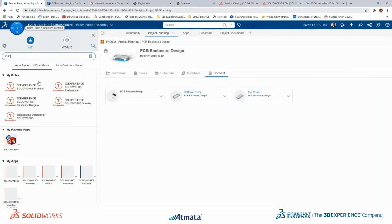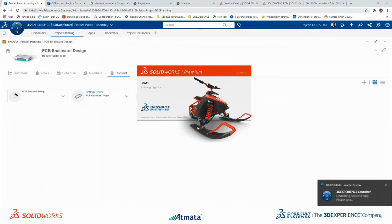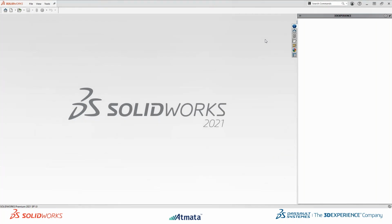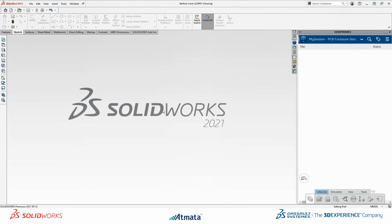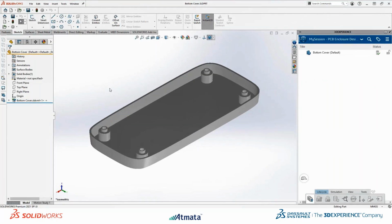Okay, now I need to create a drawing for this particular component, which is the top cover and bottom cover. As SolidWorks is integrated with the 3DExperience platform, I select the SolidWorks linked icon, and you see it starts the application for SolidWorks. Now, to work from the platform to SolidWorks, I just drag the part and drop it into SolidWorks. Once I drop it, you can see this is a cloud.